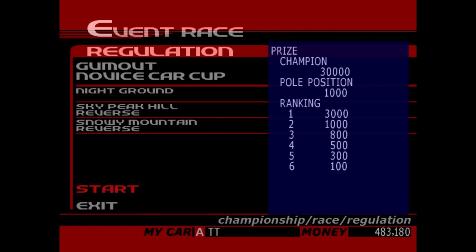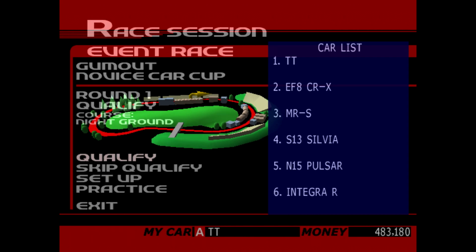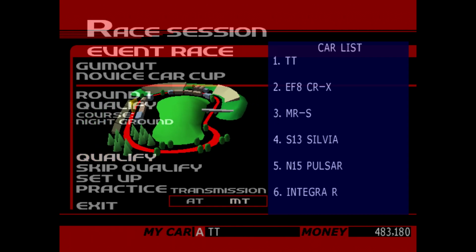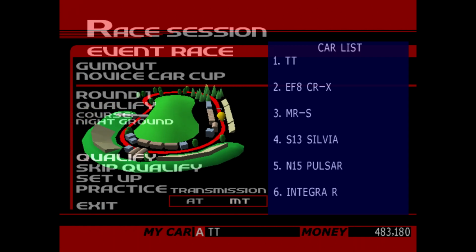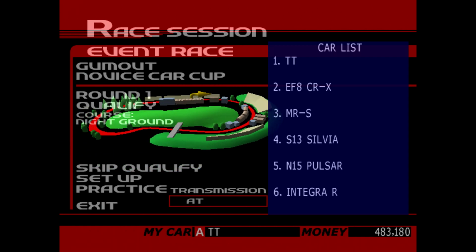So, for this event, we have 3 tracks: Night Ground, Sky Peak Hill Reverse, and Snowy Mountain Reverse, with a champion's prize of 30,000. Pole position gets us 1,000, and 3,000 for finishing first in any of the races. Let's take a look at our grid real quick. We got a CRX, MRS, S13 Sylvia, Polestar, Integra Type R, kind of what I expected. But with that, let's jump right into the action.